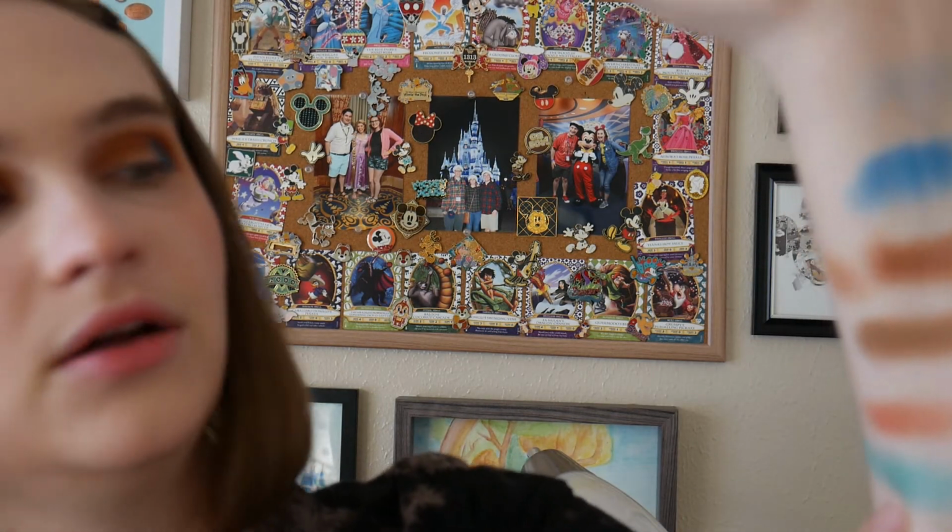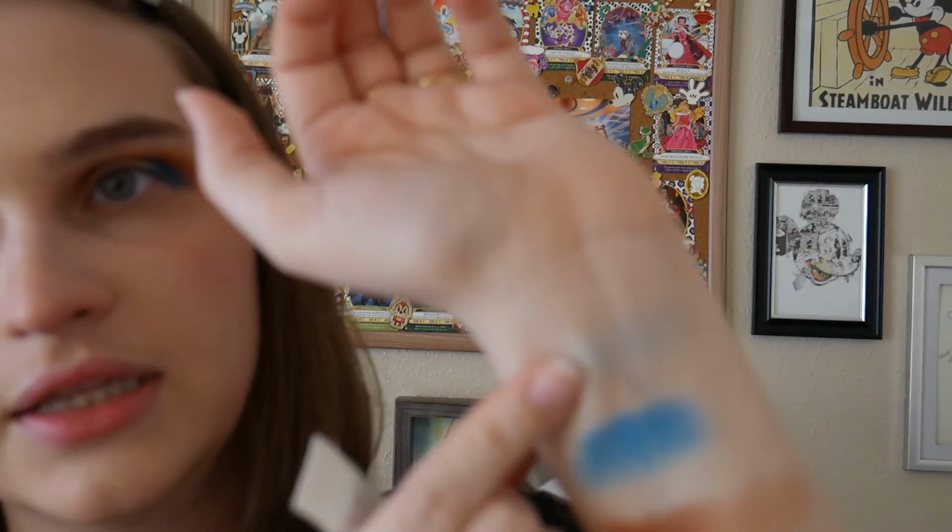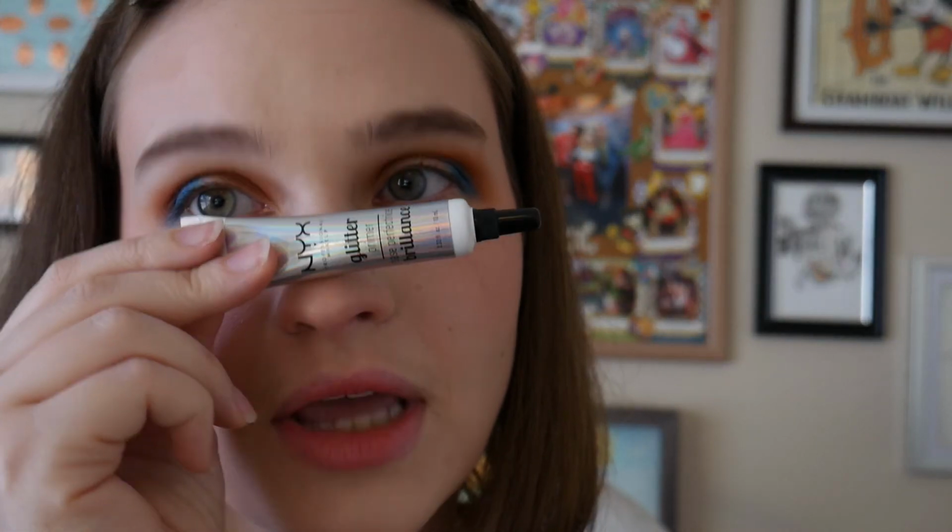Okay, so next I'm going to do the shimmer shades. Like I said, I'm going to use this one from the Zulu palette, basically all over my lid, and then this is going to go in my inner corner. And to make the sparkles pop, I'm going to use this NYX glitter primer, and that will make it shine. That is a little tip I picked up from Annette's Makeup Corner, but I'm going to defy her by using my fingers. So let's get going.